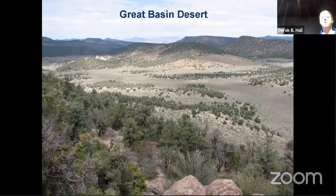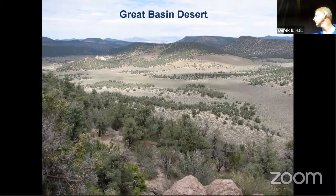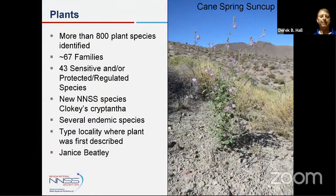Then in the northern and western portions, we have the Great Basin Desert. The Great Basin Desert has warm summers and cold winters. Pretty much snows here every year, and at the higher elevations, you can actually have snow persisting for 3 to 4 months even. And sometimes the snow can get 2-3 feet deep up there. So you can see there's a lot of diversity in those different areas.